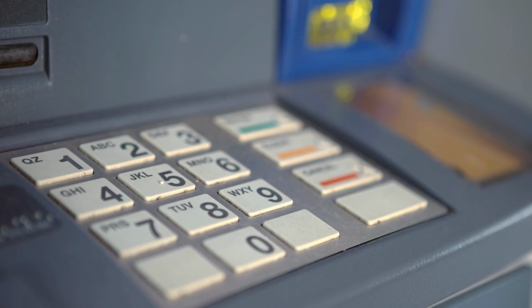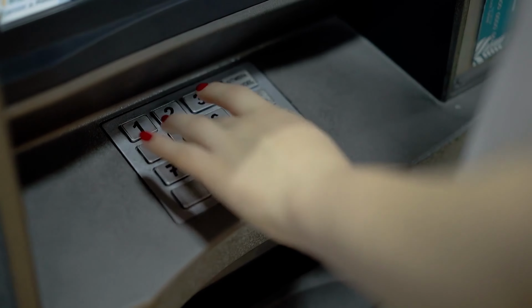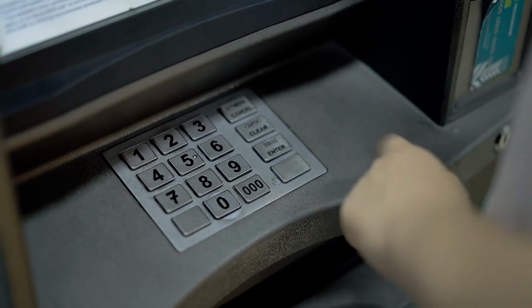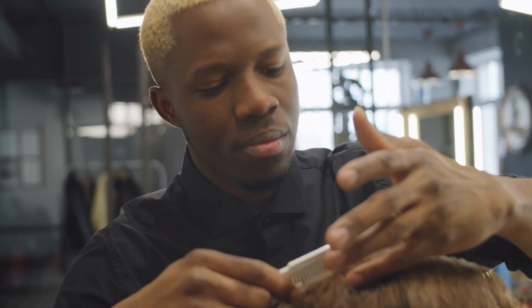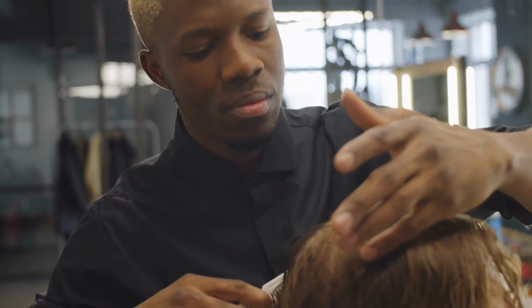There's a better solution. Install an ATM inside your shop. In this video, we'll show you exactly how ATMs can keep the cash flowing, boost your income, and turn your barbershop into a smarter business without changing a single thing about how you work.